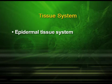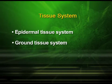We also studied the primary xylem, the protophloem and the metaphloem. In this episode, I will be discussing the tissue system and other subtopics. The tissue system is divided into the epidermal tissue system, the ground tissue system and the vascular tissue system.